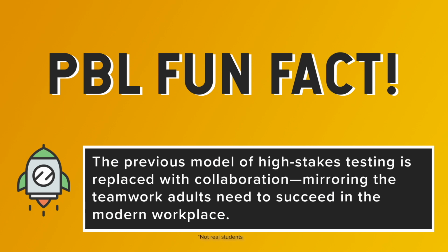PBL fun fact. The previous model of high-stakes testing is replaced with collaboration. Our actors are mirroring the teamwork adults need to succeed in the modern workplace.